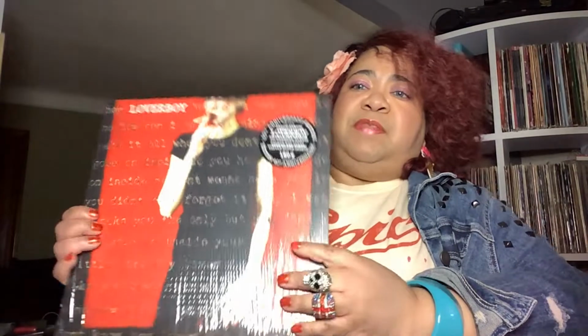So this is on opaque red vinyl, 180 gram. I just love how the color pops on that, and it's got the raised typeface on it too, so it's textured. Very cool. Check out my boys.